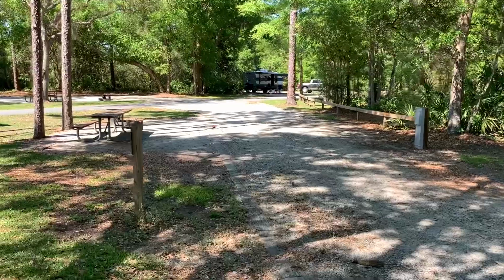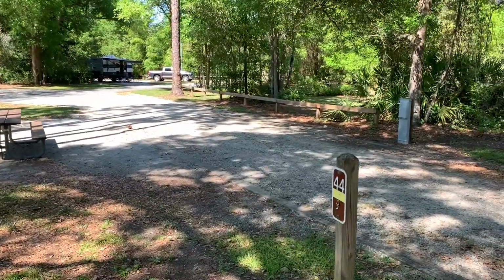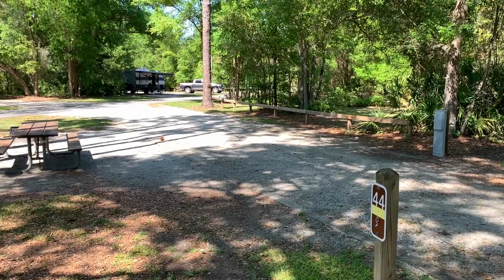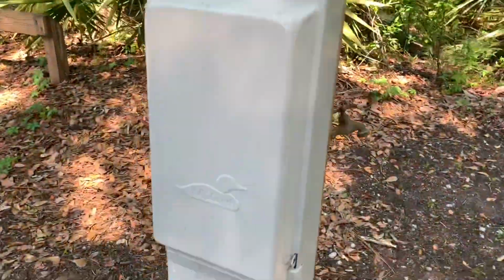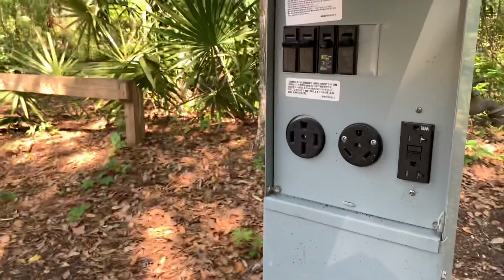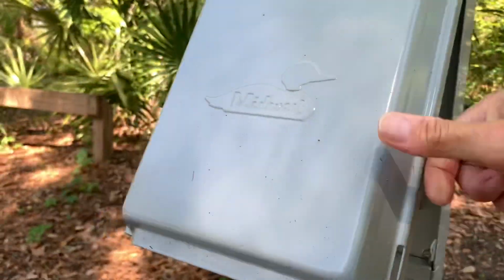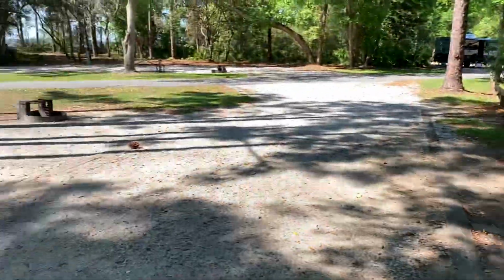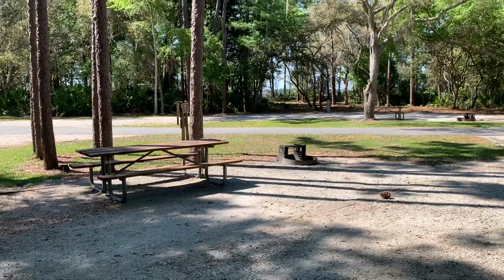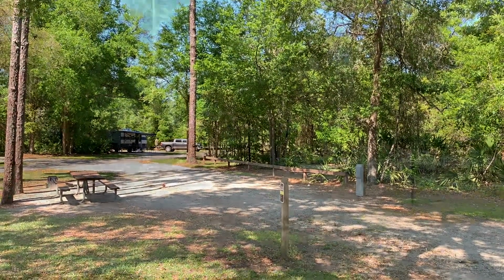Looks like it's got a new electric box. It's going to be site number 44. There's the water hookup. Cool beans, 30-50 amp service. And that's your sitting area. This site is a keeper. Site number 44 going down in the book.